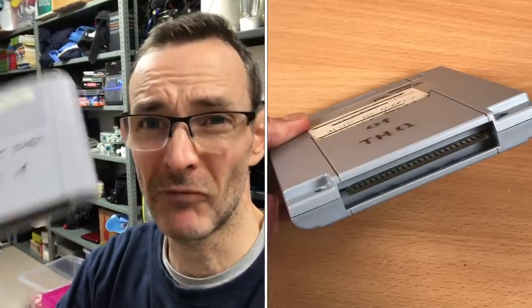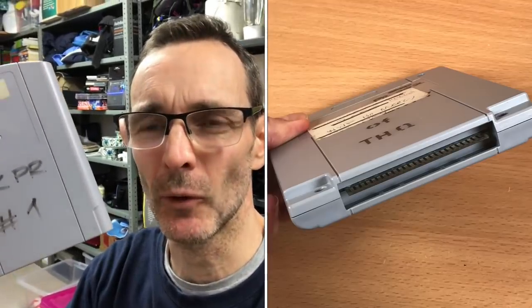So what is this cartridge, I hear you say? It's a very good question. This is a Nintendo 64 cartridge, but as you will have already noticed, it's no ordinary Nintendo 64 cartridge. For starters, it's double sized. It's twice as tall. It has the same profile and runs in a regular Nintendo 64.